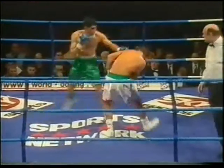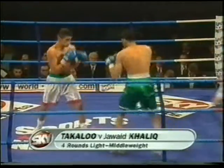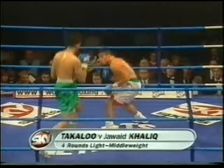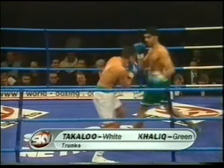Third round out of 4 in this battle at light middleweight, to give it a label anyway tonight, though one of them is really a welter, the green-trunked Jawaid Khaliq. Takaloo in the white trunks, probably just ahead, we think, at this point.